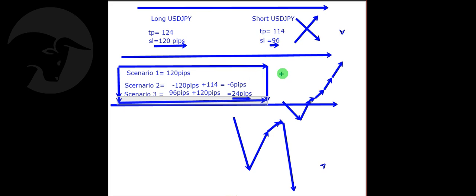So what this hedge basically does is it is a bullish hedge. That means we're still bullish on the USD JPY, but we also want to cover our back ends in case it starts going down. So the bullish hedge is basically betting on USD JPY to go up. If it goes up right now, you make 120 pips, scenario 1. If it goes down a little bit, the short gets triggered in, and then it keeps on going higher, we're still going to make 24 pips.